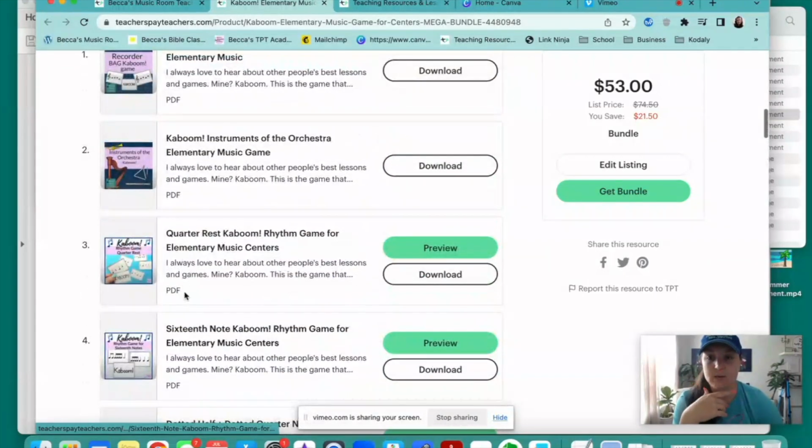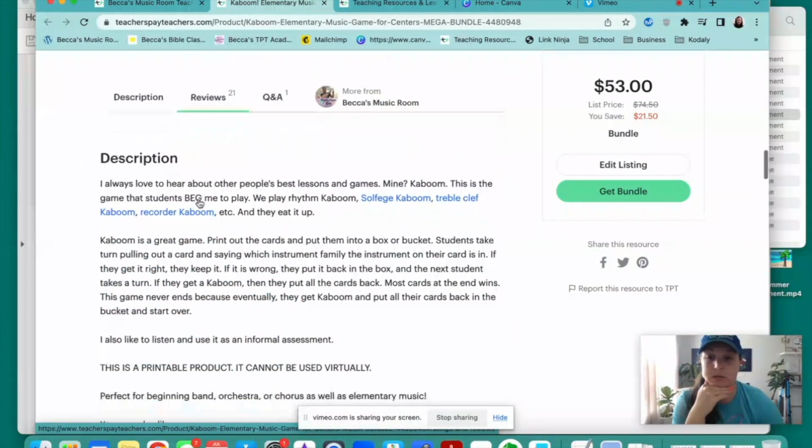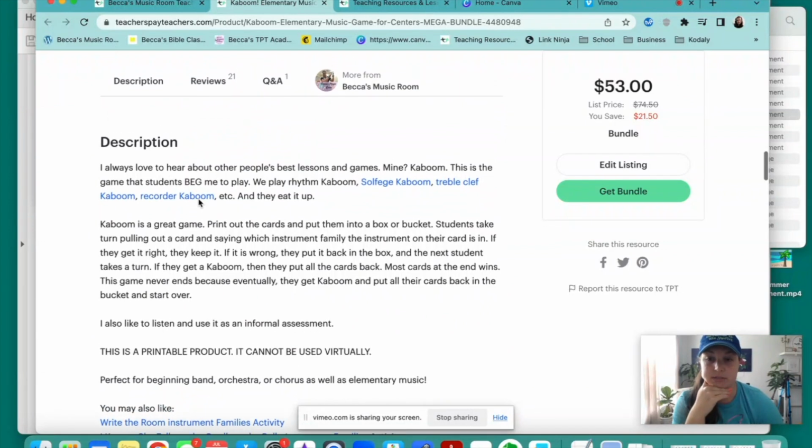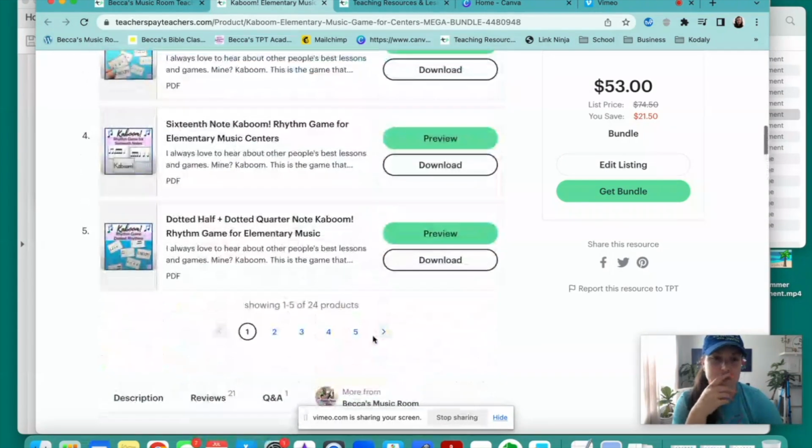You can see some of them have been updated and are nice looking. Some of them still look like they did 4 and 5 years ago. I'll look at the description in a second. This is because, do you remember when TBT started saying that all printable PDFs were used online and people were buying this for distance learning? And then they're like, how do you use this for distance learning? And I was like, you don't. So I started adding that to all my things.